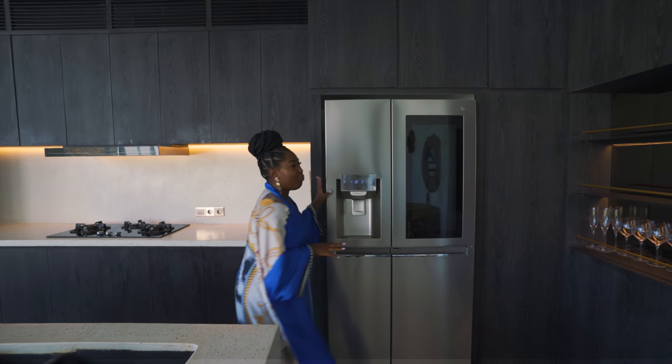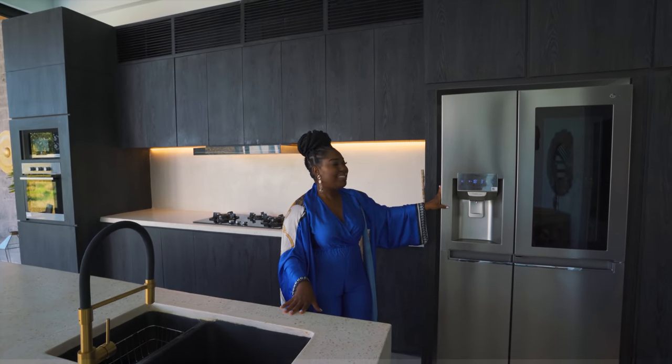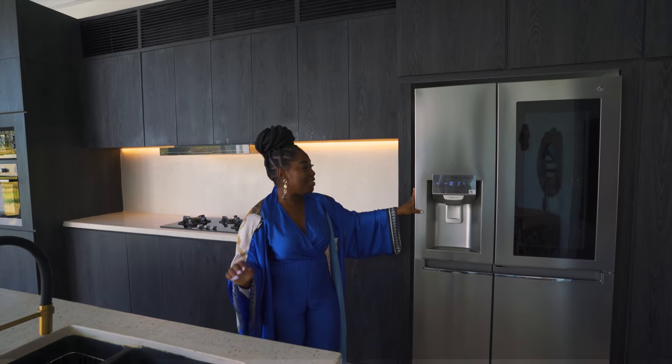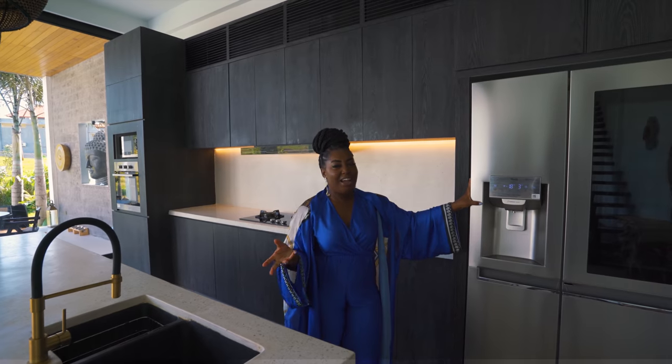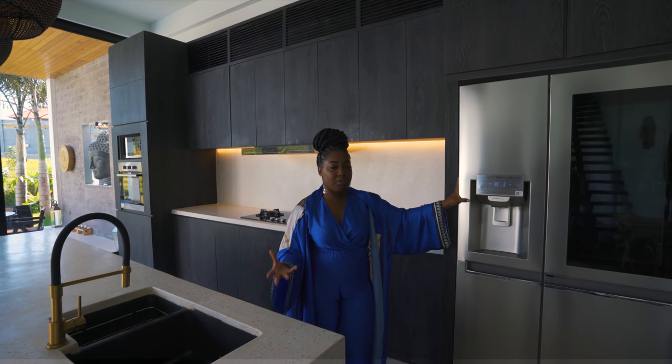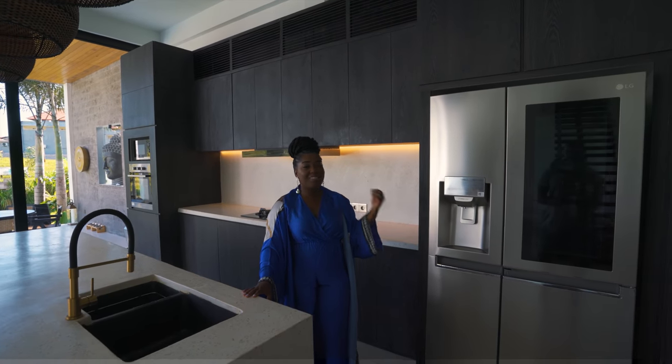And yeah, this is a really good fridge. I saw it in the store and I was like, oh my God, this is the fridge of my dreams. So I really wanted the fridge to be something that had a lot of space, was also really functional. And I think this fridge does a good job of that. So yeah, I mean, this is the kitchen.